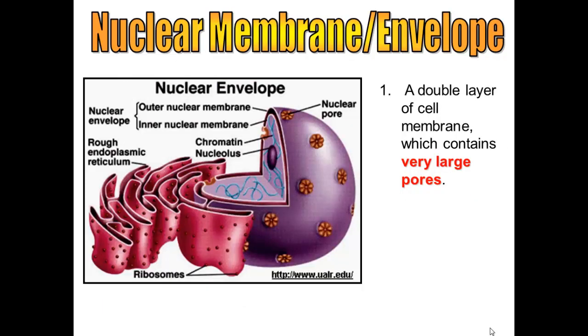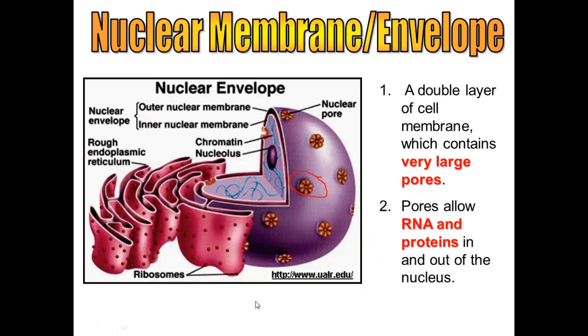The nuclear membrane, or nuclear envelope, has very specialized pores. These pores are quite large for the nucleus, but they only allow in proteins and RNA. And the same for leaving the nucleus, proteins and RNA only. And that helps just to protect the nucleus.